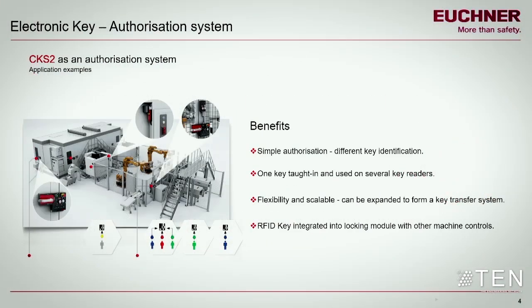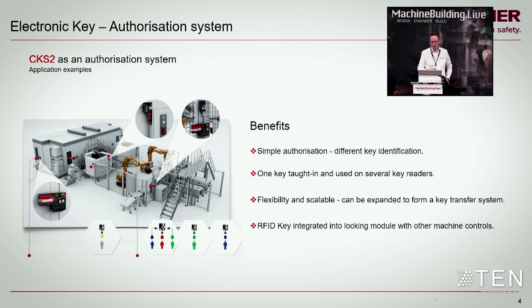So if we just have a quick look at some of the applications. As an authorization system, we could have a master key. That RFID key is on the person, and through our automation it can authorize other parts of that cell or other zones that we want to go into.